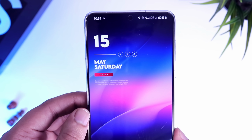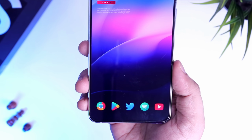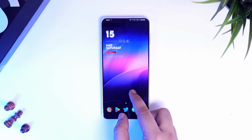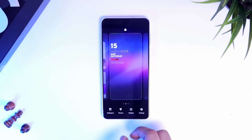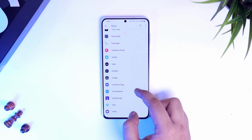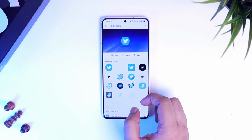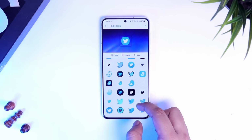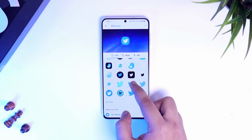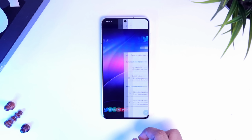What I have done is, I have applied a KWGT widget, and also I have customized these icons by using an app called Shortcut Maker. Let me show you how you can do this. Simply press and hold on your home screen, select widget, and then add this widget called Shortcut Maker. Now choose the app for which you want to create a shortcut, and from here you can easily change the icon of that particular app. Since I have installed a lot of icon packs on my phone, I can choose from a variety of different styles. Once you are done customizing the icon, simply select Create Shortcut, and that's it.